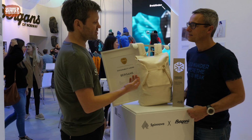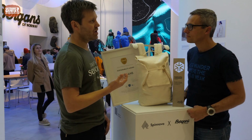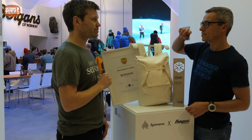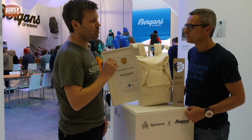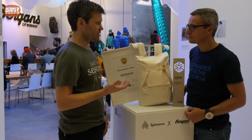So what we did here is that we knew that we wanted to make a product that was 100% circular. And so it's like the snake biting its own tail. Absolutely. And the cool twist about this is that there are many recycled processes.